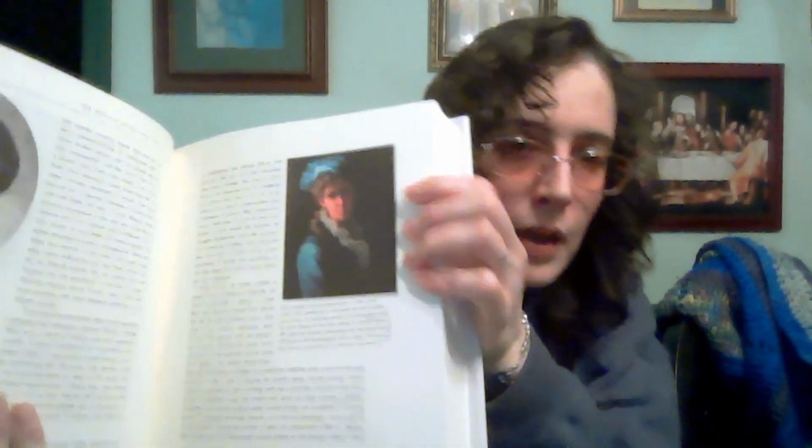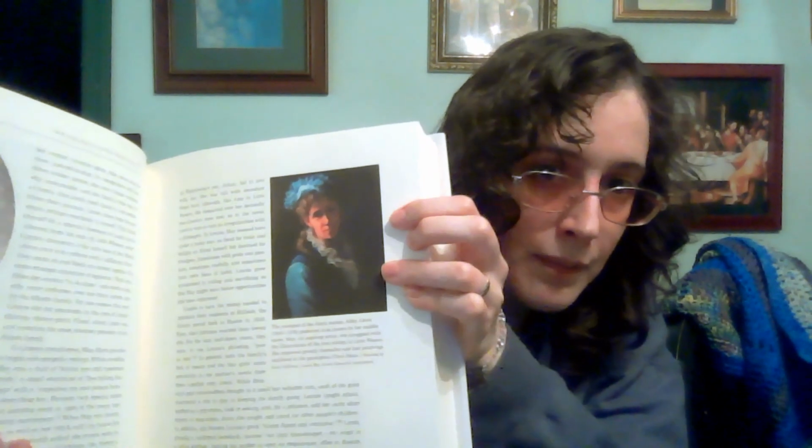Actually, that's Nathaniel Hawthorne's family. I wanted to find one of Louisa May Alcott herself. Okay, well this is the youngest of the Alcott sisters, Abby. So this would have been the one that was Amy. So it's lovely pictures throughout.